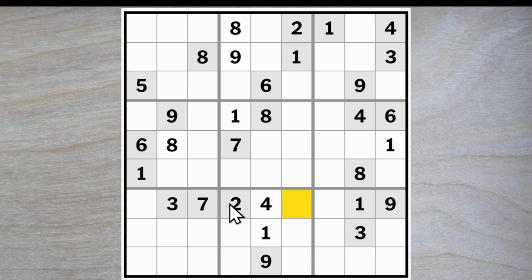Let's get back to these squares, though. 5, 8, and a 6. 5, 6 block down, so 8 goes here, right? And this is now a 5 and a 6 pair in these 2 squares here. 2, 3, 5, and 7 for these squares. 7 must go up here somewhere, and we also just realized that a 5 must go up here somewhere. So that means that these 2 must be a 2 and a 3.